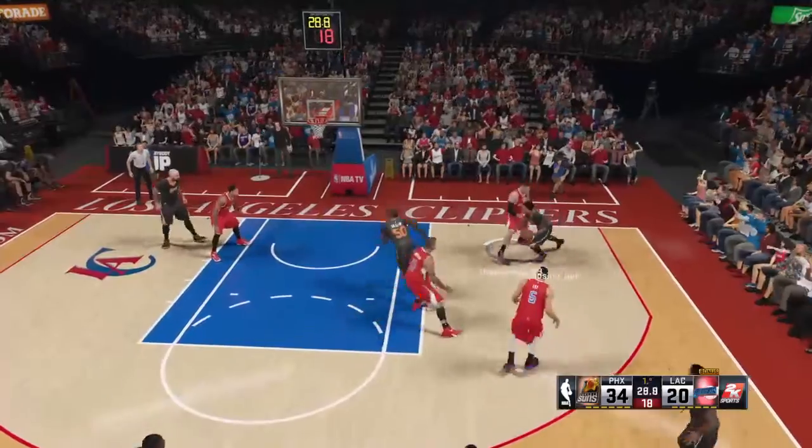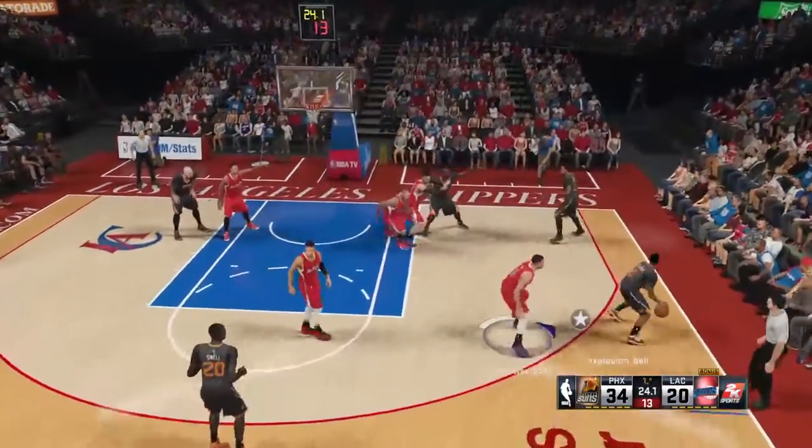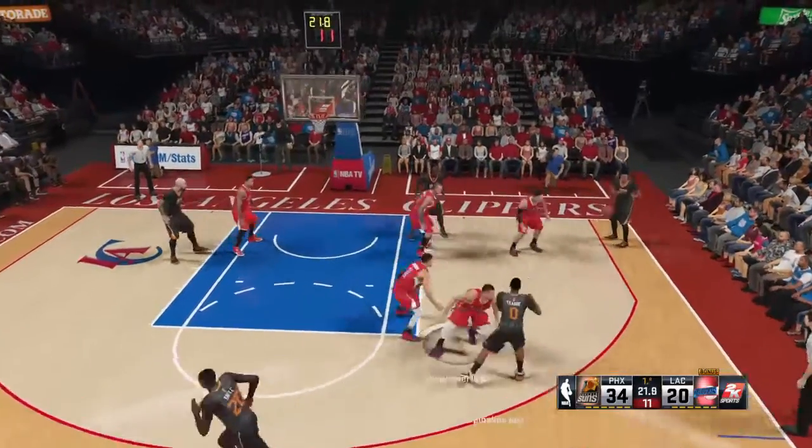The Suns introduced these new uniforms last season, and I tell you what, they're some of the better looking ones in the league. Those things are fire.